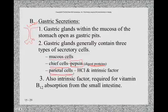And then we have the parietal cells, and the parietal cells are going to release hydrochloric acid. Yeah, your stomach produces hydrochloric acid and something called intrinsic factor. Now, what's interesting is this hydrochloric acid is actually required to activate this pepsin enzyme. So they kind of go hand in hand. The pepsin needs the hydrochloric acid to become active and start to break down proteins.